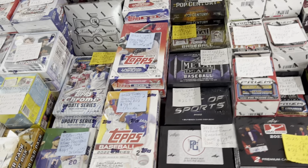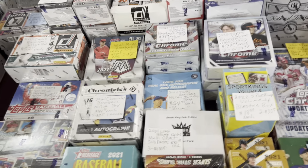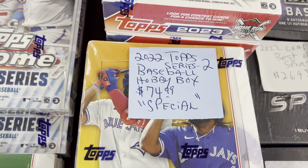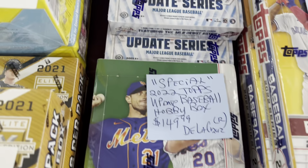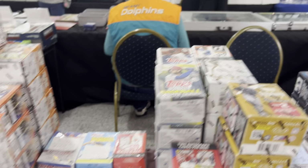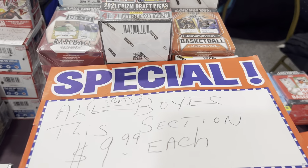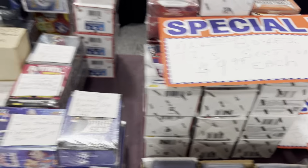A lot of wax. You guys can see what's here. Some of the stuff's got a little cheaper here. We got to look at some of this stuff. This is all $14.99. There's tons of stuff here. There's prisms and stuff, $10.